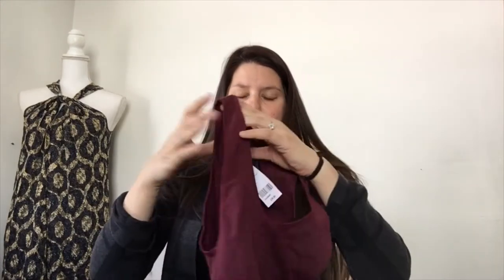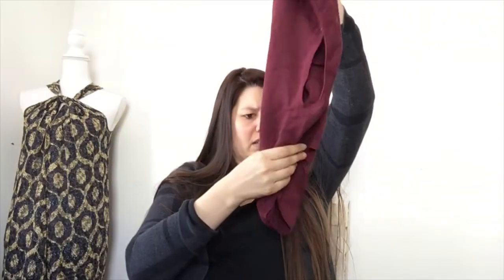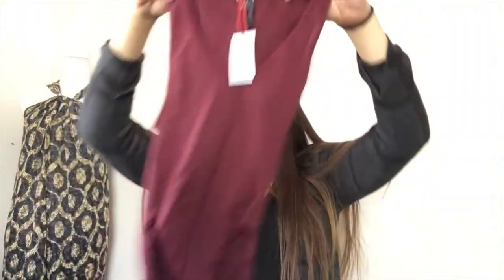Okay, so BDG for Urban Outfitters. Bodysuit. New with tag, $39. We'll see. Size small.